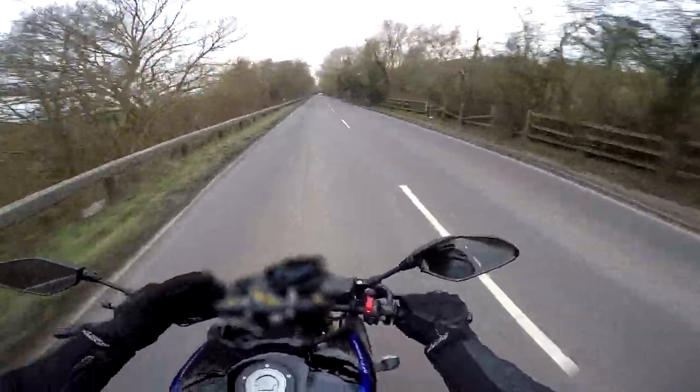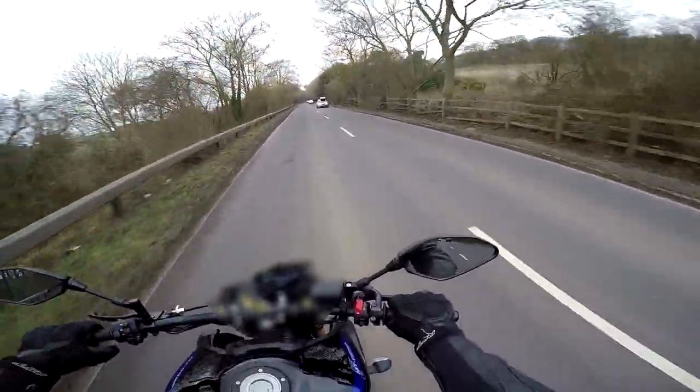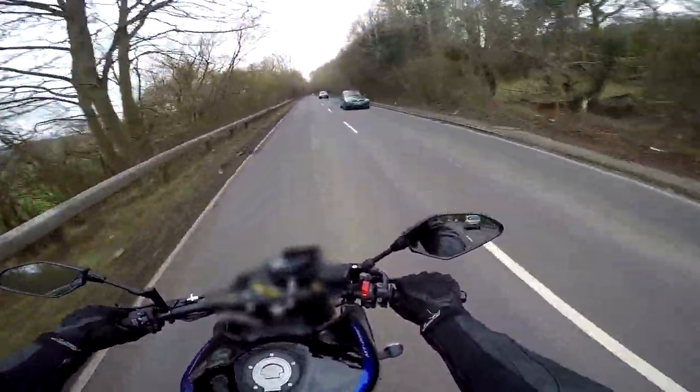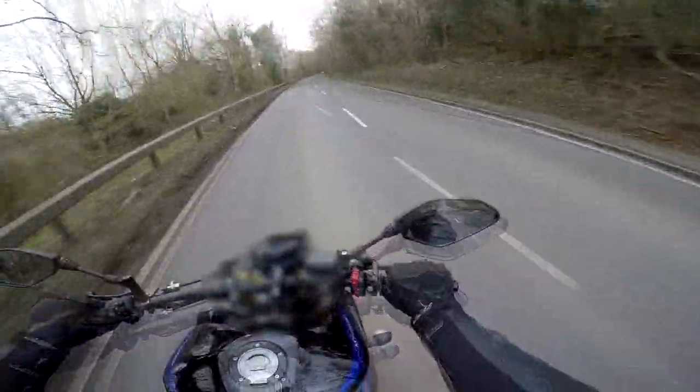Of course, it is a naked bike, so you're in the airflow all the time, but it's a nice clean airflow. I'm not in a load of turbulent air, so it's not fatiguing in that respect. You could tour on this, no problem at all. It's quite a comfortable perch.